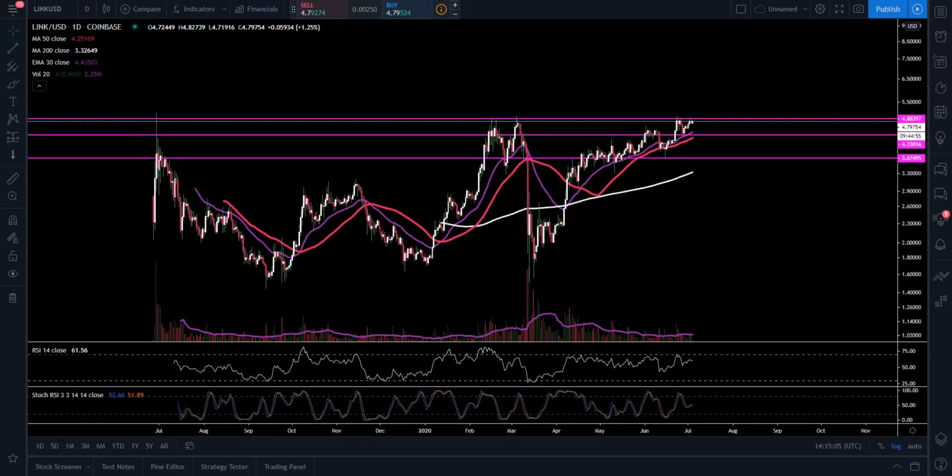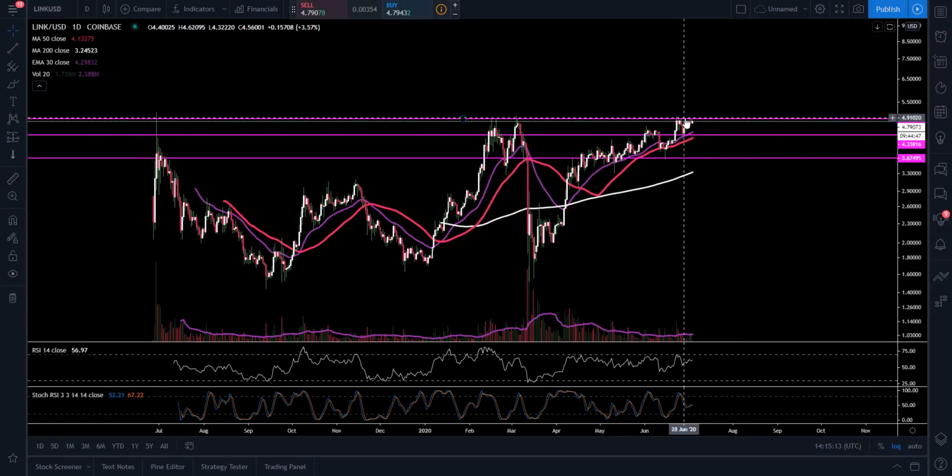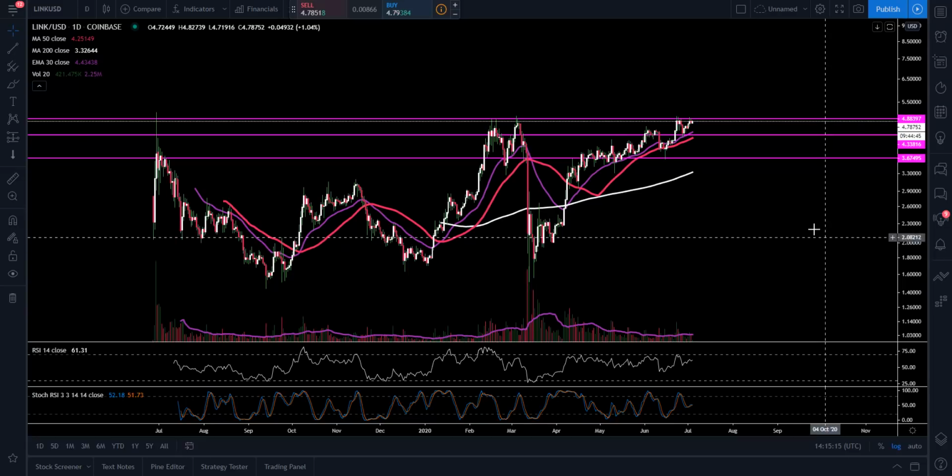And then for our stock RSI, we're at 52 and 51, and we potentially could be crossing to the downside here. It has not happened yet. And our volume, guys, up in this area, once we hit resistance, we did kind of have a bit of a climax volume, so you do want to pay attention to that.